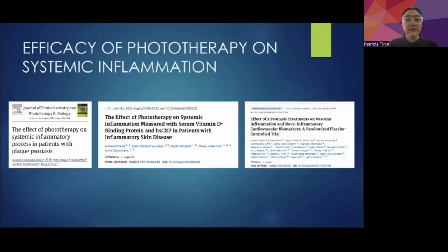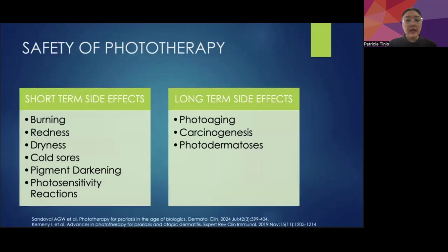Another key question involves the benefit that phototherapy gives to address the systemic inflammation in psoriasis. Here are some studies on this, and so far, the conclusion is that more data is needed before definitive statements can be made. In terms of safety, possible short-term side effects are the following. And for long-term side effects, we have photoaging, carcinogenesis, and photodermatosis.